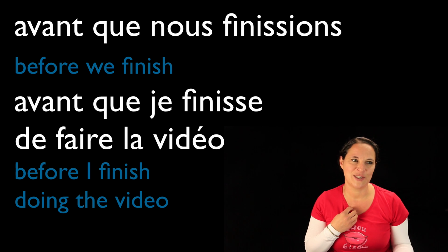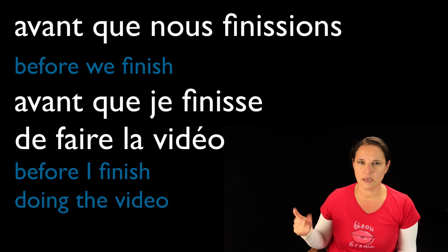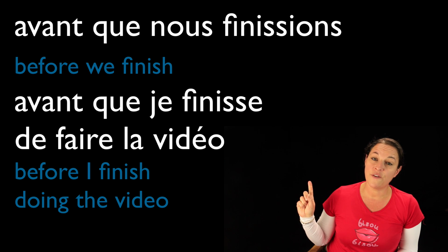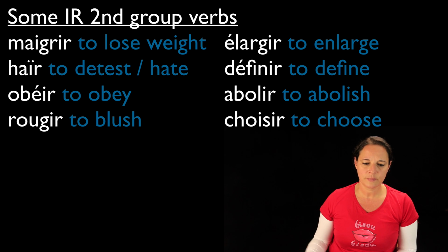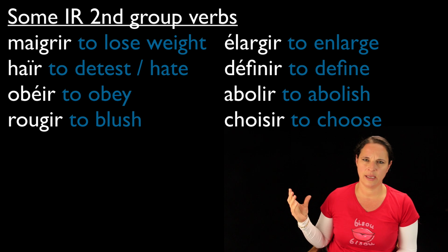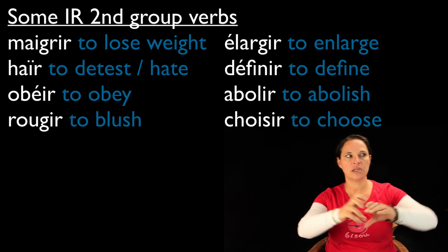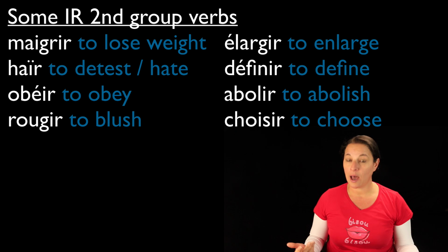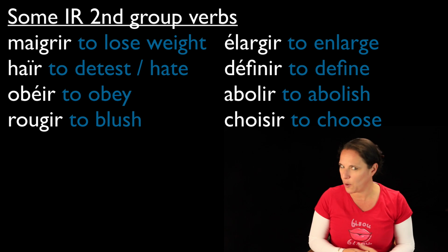What I'd like to do before we finish here, avant que nous finissions, subjunctive here, very hard. Now, avant que je finisse de faire la vidéo, let me show you a few second group IR verbs. We have, for example, maigrir, haïr, to detest, to hate, obéir, to obey, rougir, to blush, élargir, to enlarge, définir, to define, abolir, to abolish, choisir, to choose. Now, this is only a handful of second group verbs.